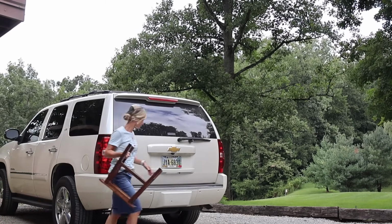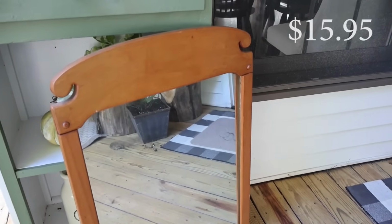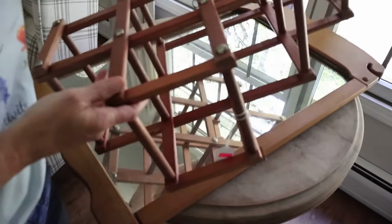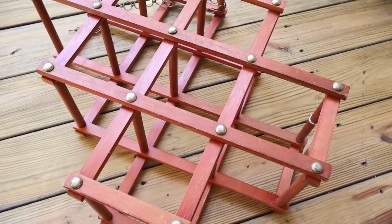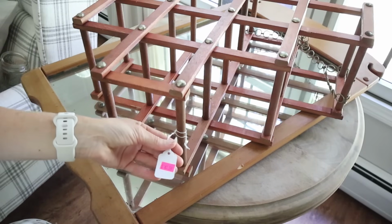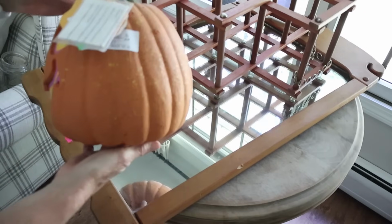The first thing I have here is this mirror. I thought it's so pretty. It is my most expensive item, and it was $15.95. I don't know why this rack just caught my eye. I'm not 100% sure what it is, but I think it might be a wine rack, and I paid $2.59 for it.